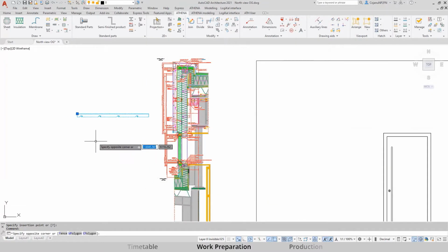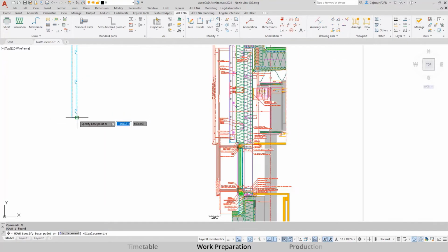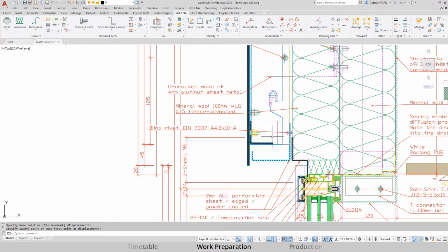Even if you see a 2D section here, the projection of the sheet metal in the background is three-dimensional. This is just one of Athena's key strengths.